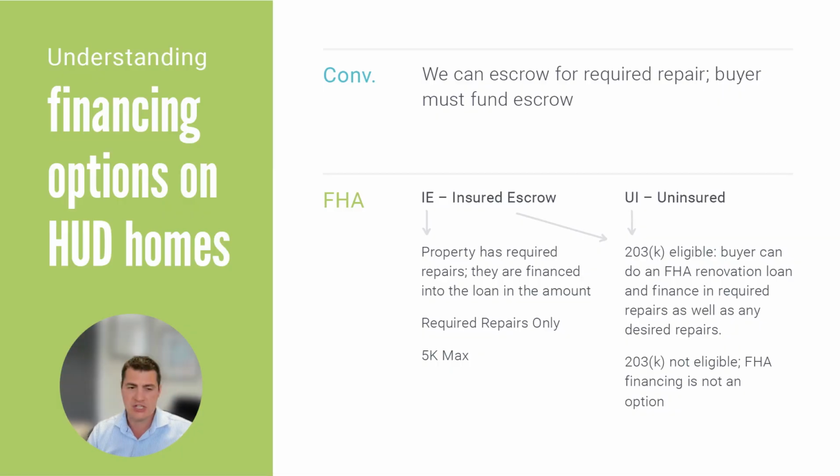The first thing you want to check is when you pull that property up on the HUD Home Store, you want to go on there and look. It'll pull up the property, and you'll see IE, insured escrow, or UI, uninsured. If it's an insured escrow, with FHA, we can roll $10,000 or less in repairs into the loan. If it's uninsured, it means it has to go 203K. This will all start to make a little more sense, but that's real important when you're looking at those on the HUD Home Store.